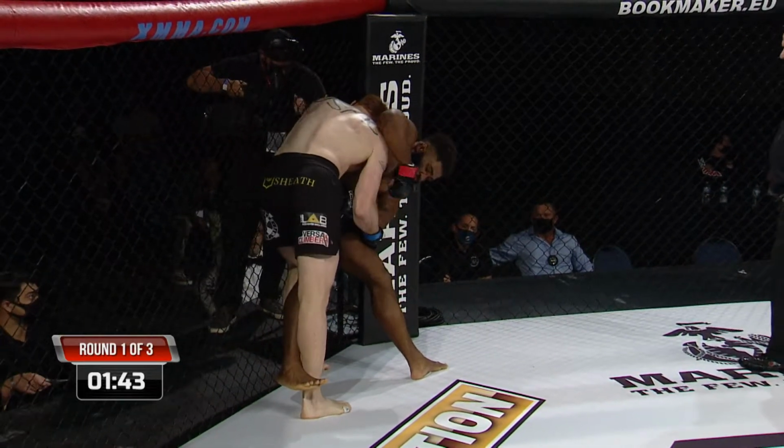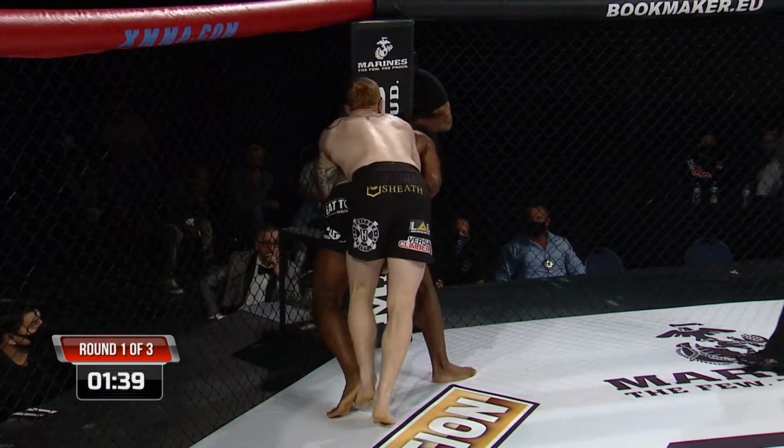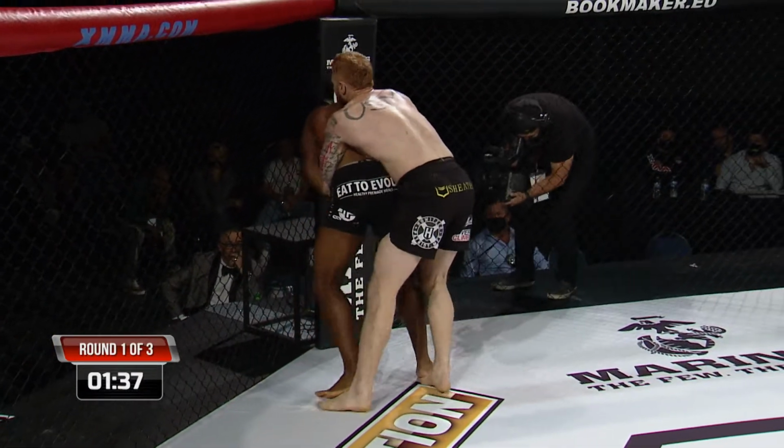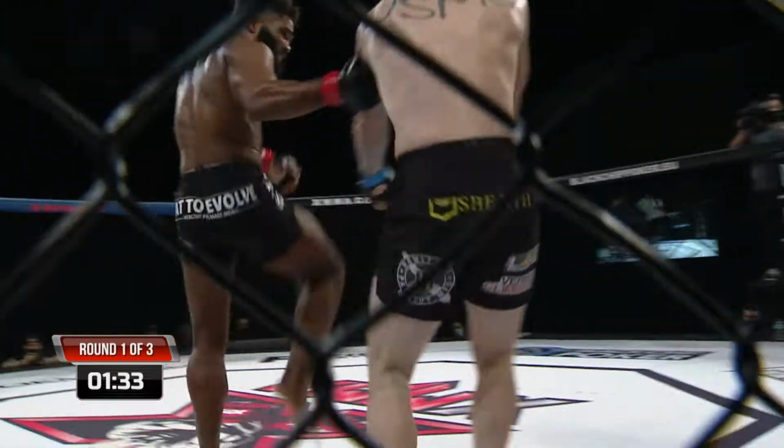Right now he's throwing that elbow. If he can, he'll get that all the way around his head. If we're scoring this off damage, you're winning. If we're scoring on stalling, Kyle's winning. Chris Curtis's corner is amazing.